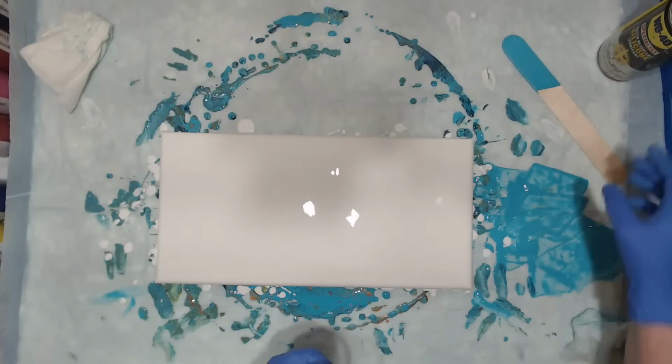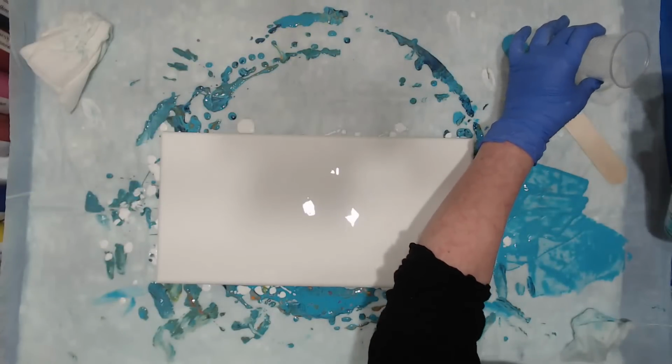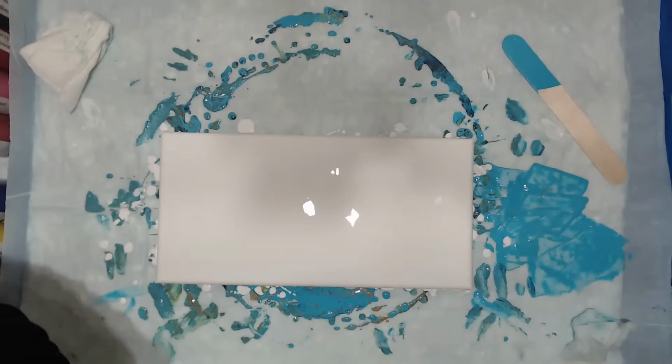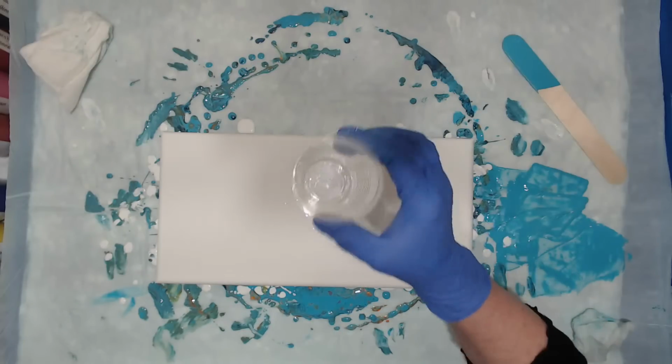So Kelly's like, stop. I put the silicone in my cup. You know what? I'm going to give it a little extra. And I'm not going to put silicone in the paints. So I got enough in here, I think.